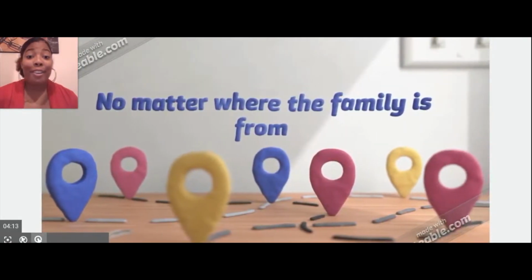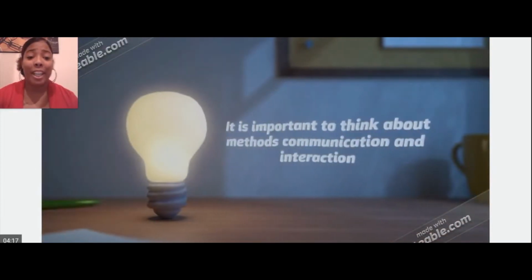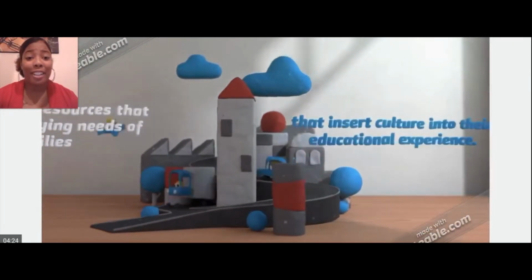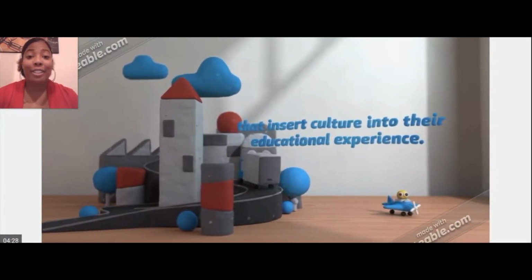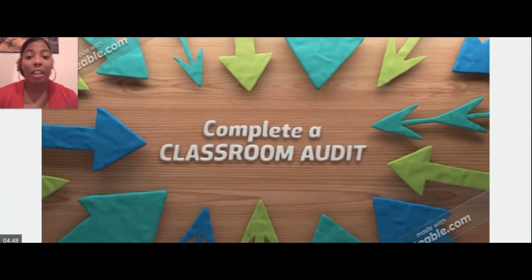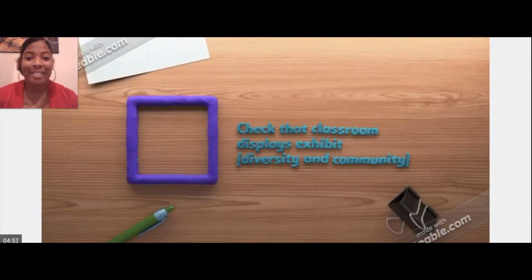No matter where a family is from, it's important to think about methods of communication and interaction that you have with them and the multiple resources you need to meet their needs that insert culture into their educational experience. Here are some things that you can do to make sure you stay on target. Complete a classroom audit. And when you do a classroom audit, you'll be doing these things.